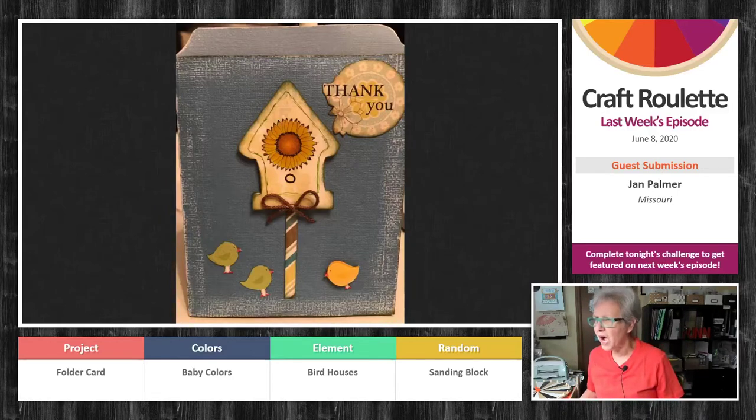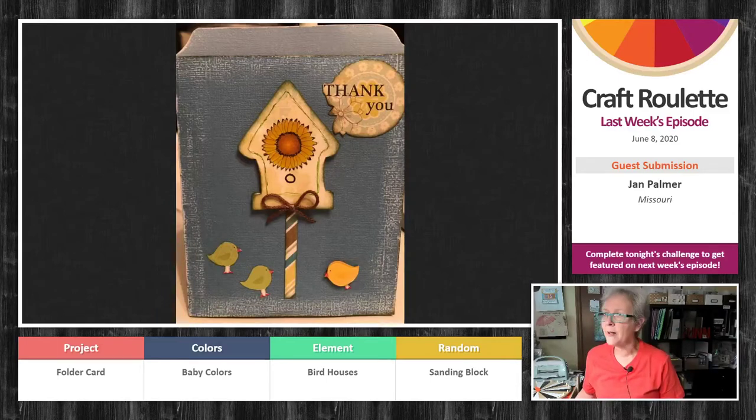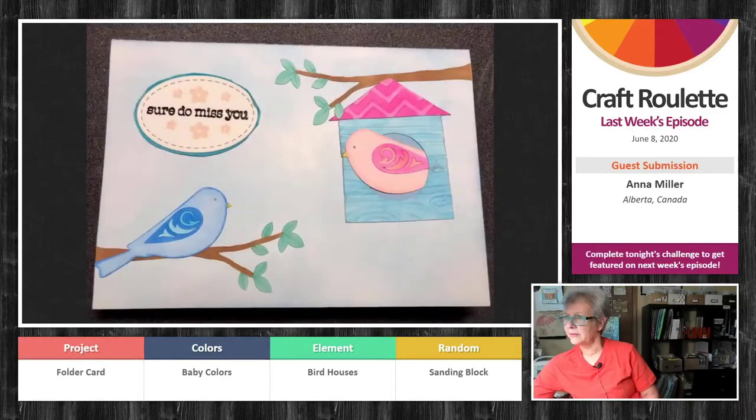They're very, very pretty. Oh, I know, Jan, I did have a question. Did you sew? It looks like you sewed around, which blows my mind, around the birdhouse. So, inquisitive minds want to know. But that's a really cute birdhouse. I think that may be it.